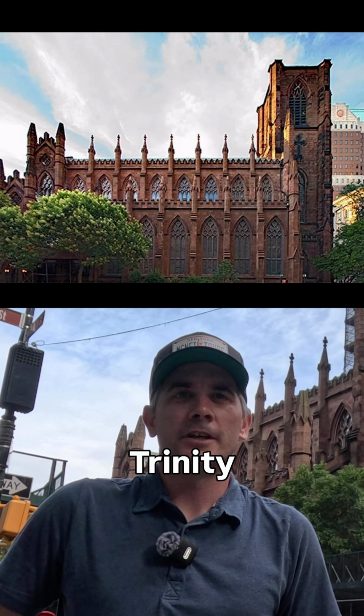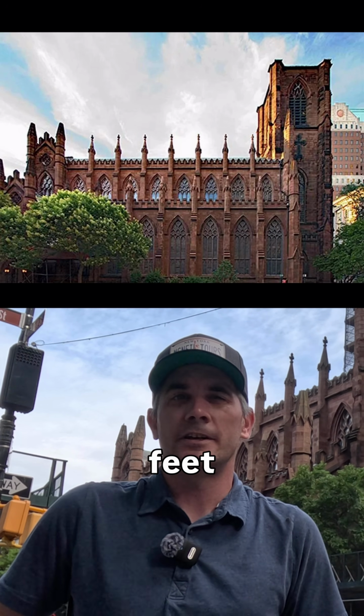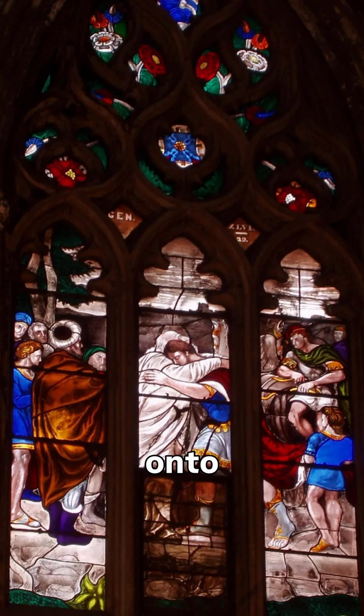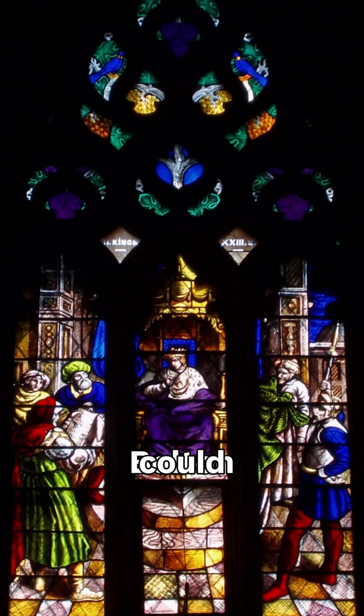St. Anne's and the Holy Trinity contains more than 7,000 square feet of stained glass designed by William J. Bolton. Bolton painted detailed scenes directly onto sheets of glass, fired them in a kiln, and then protected the artwork by sandwiching it between additional layers of glass. Bolton could create subtle facial expressions, shadows, folds in clothing, and intricate details that were nearly impossible to achieve with traditional stained glass techniques.